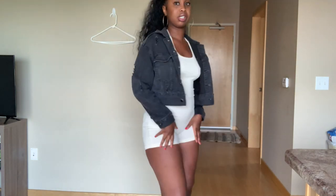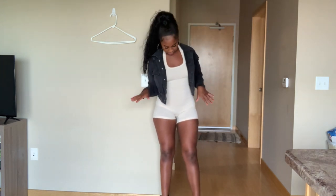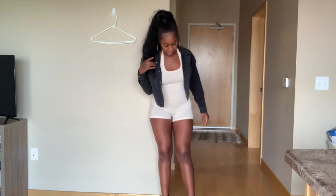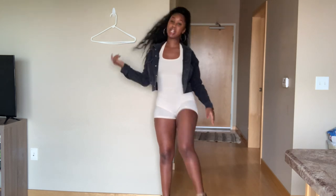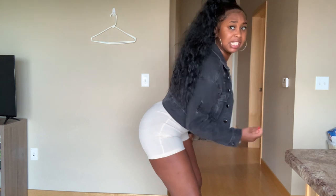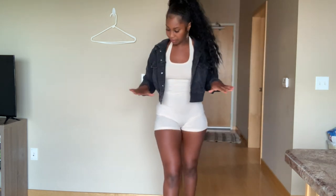Now, this I probably still wouldn't have been able to wear because these shorts are kind of short. But if your school isn't as strict with the dress code, you definitely can wear something like this and basically stunt on everybody. Once again, I decided to pair this with some black strappy heels. This is giving baggy, it's giving expensive. It's giving me kind of a Skims type of vibe. That's the look and vibes that I'm getting from this.